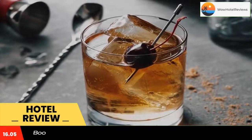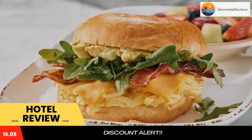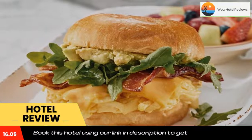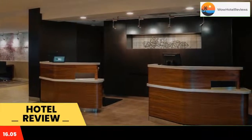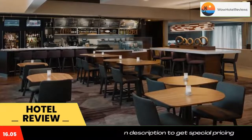Rooms at the Courtyard Nashville Airport feature free Wi-Fi, desks and refrigerators. They have ironing facilities and coffee makers. The hotel has an on-site restaurant that offers healthy breakfast and dinner options. A 24-hour market is accessible.